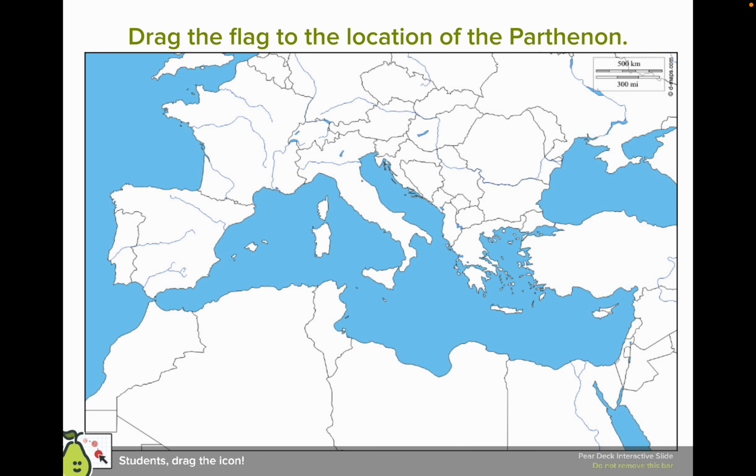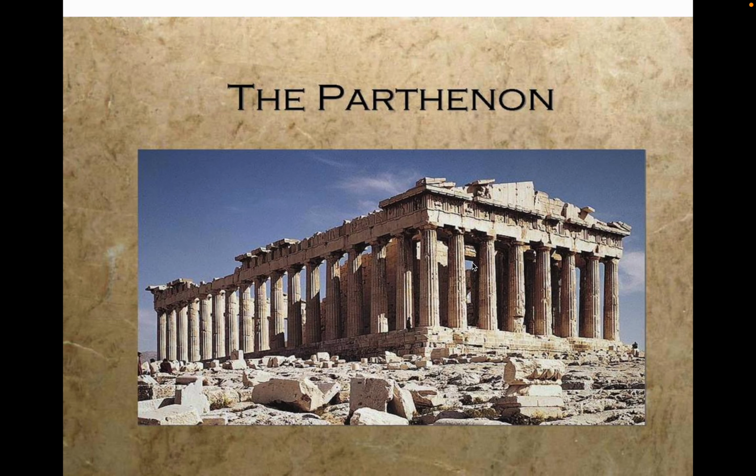All right, so if we were doing a Pear Deck, I'd have you drag the flag to the location of the Parthenon. Now notice what I did here. I did not ask for the Pantheon, I asked for the Parthenon, and you should have dropped it right here in Greece, near the city of Athens, because the Parthenon sits up on top of the hill in the Acropolis in Athens, and this is dedicated to, of course, Athena, since the city-state was named after her. If you didn't know that, this is dedicated to her.